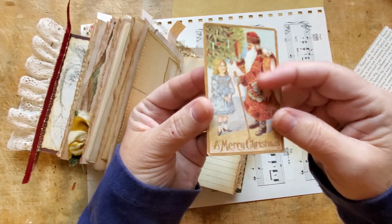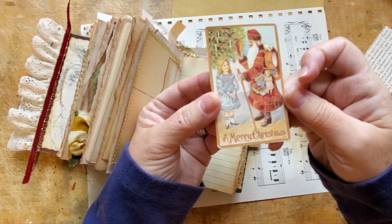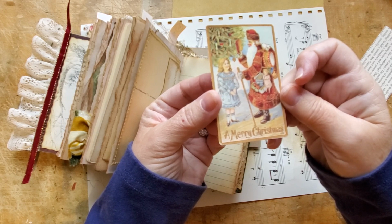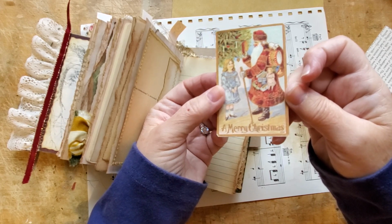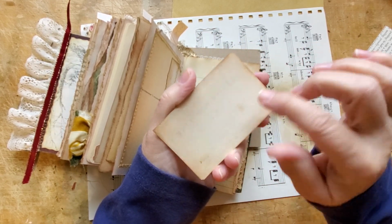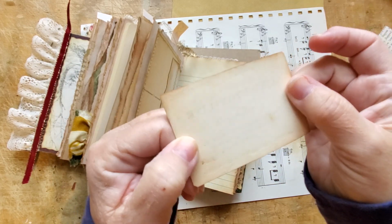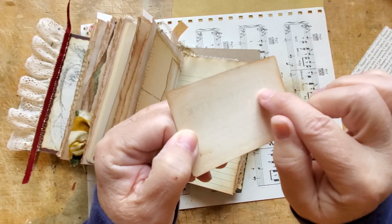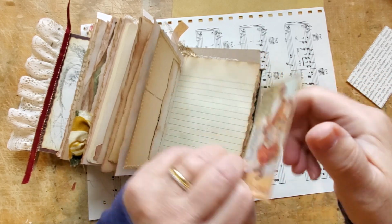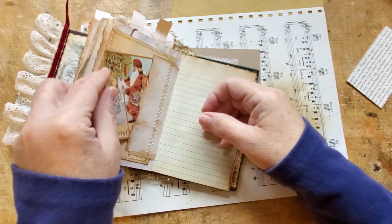I tucked in a little journaling card back here. It was from that book on Christmas toys, antique Christmas puzzles and games. But again, I used pieces of paper from the original text block, and if you look carefully, you can actually see this was the front page. Backwards, you can see line upon line showing through there, and I rather like that.